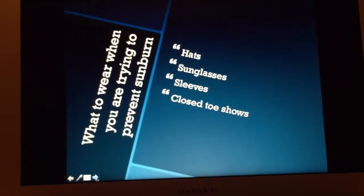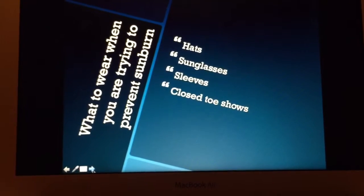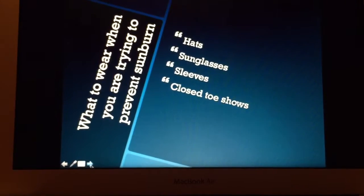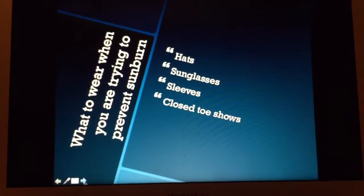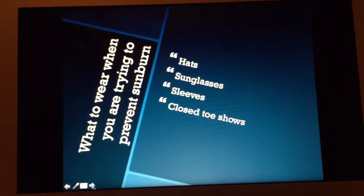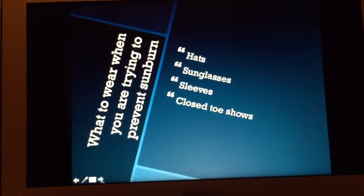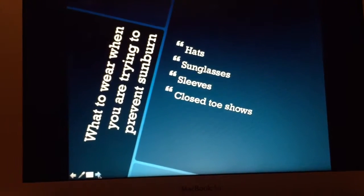Another one is sunglasses. It helps with sunburn, but it also helps with your eyes, because if you get too much exposure with the sun in your eyes, then it can mess up your vision. And sleeves, like I talked about in a couple slides before this one, cover up your arms so your arms aren't always exposed to the sun, so they don't get burned as easily. And closed-toe shoes.